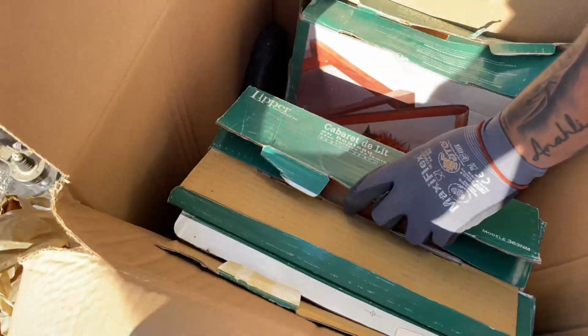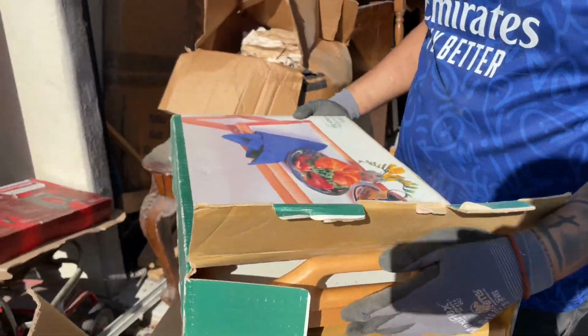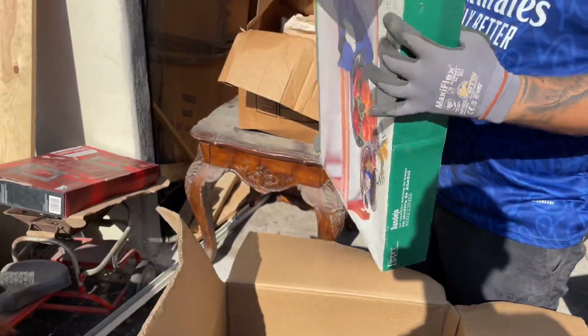What else in here? Oh, these are little trays. Yeah, these will sell. They're like vintage trays. Somebody at the flea market paid $2 for it. Right? So far, so good.